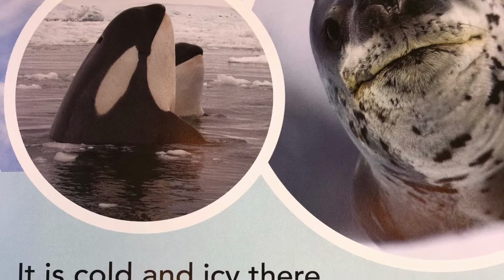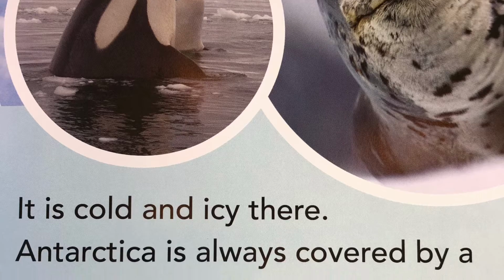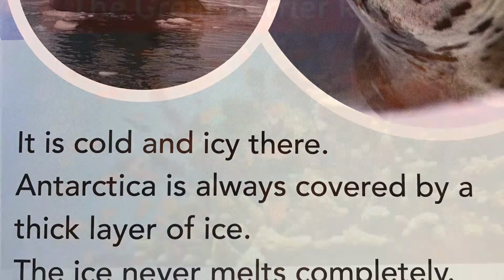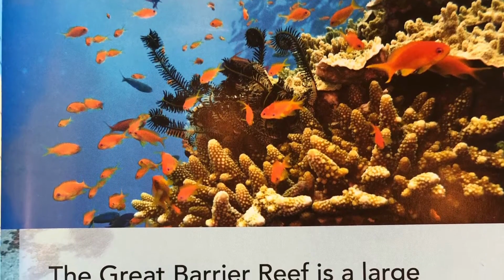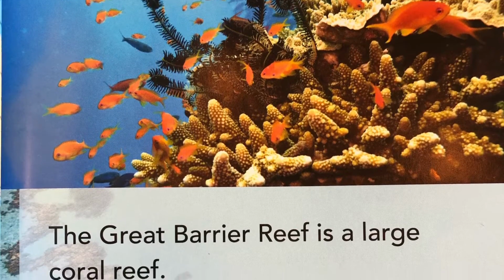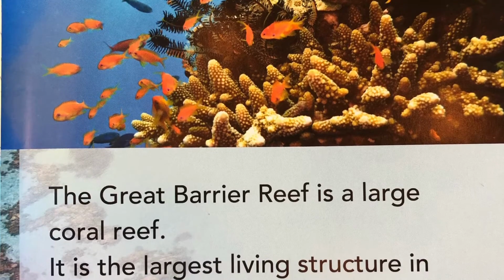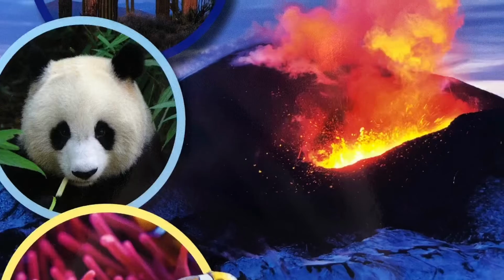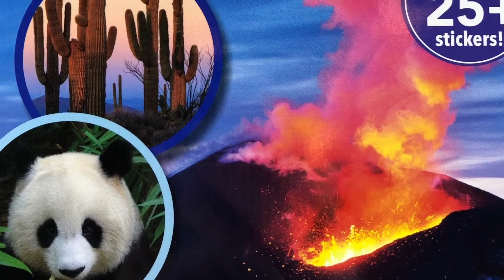Antarctica. It is cold and icy there. Antarctica is always covered by a thick layer of ice. The ice never melts completely. Australia. The Great Barrier Reef is a large coral reef. It is the largest living structure in the world. It can be seen from space. It is home to 25% of ocean life on Earth. What will you do to take care of our amazing Earth this Earth Day?